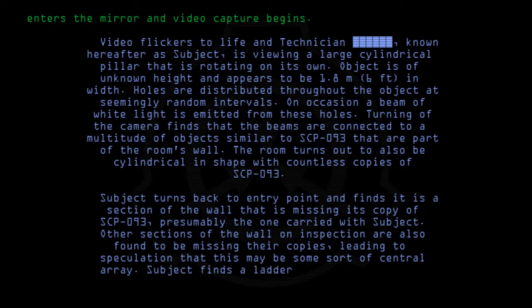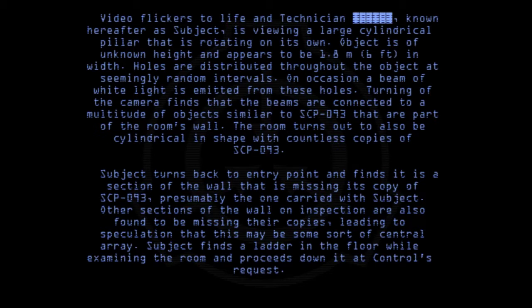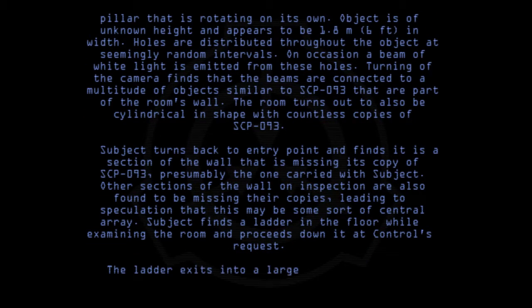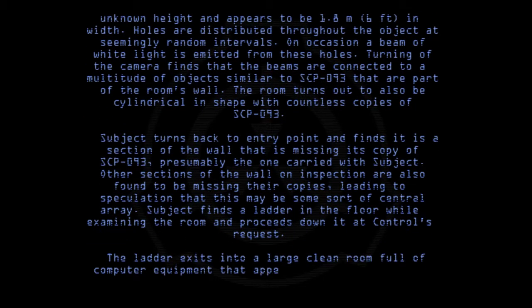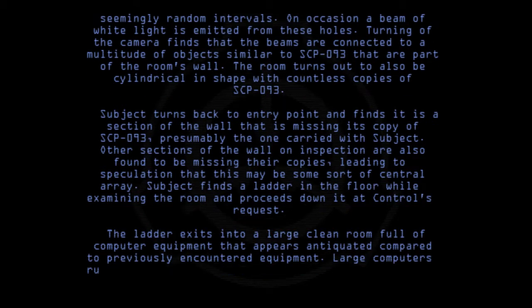Subject finds a ladder in the floor while examining the room and proceeds down it at control's request. The ladder exits into a large clean room full of computer equipment that appears antiquated compared to previously encountered equipment. Large computers running on reel-to-reels are clicking and spinning at various locations.